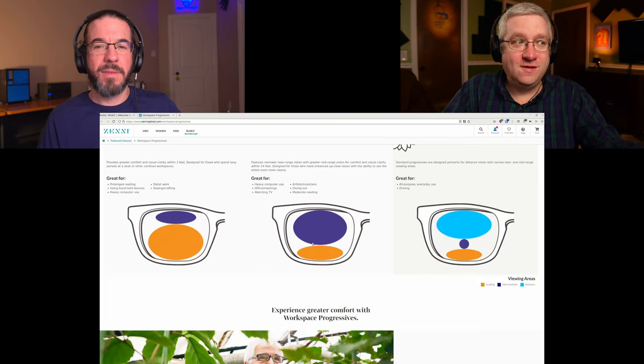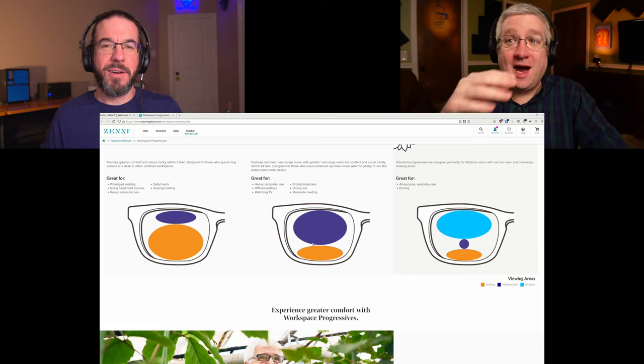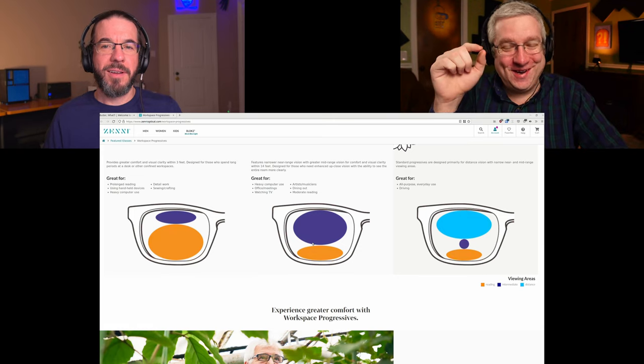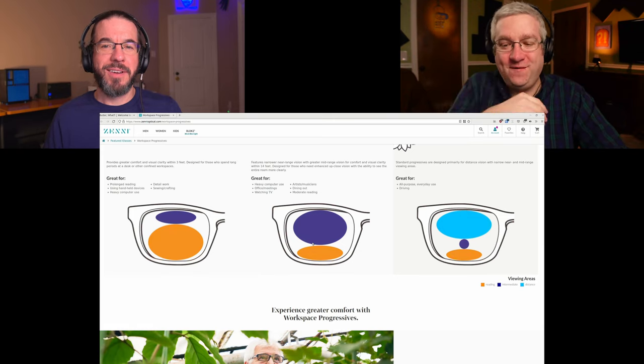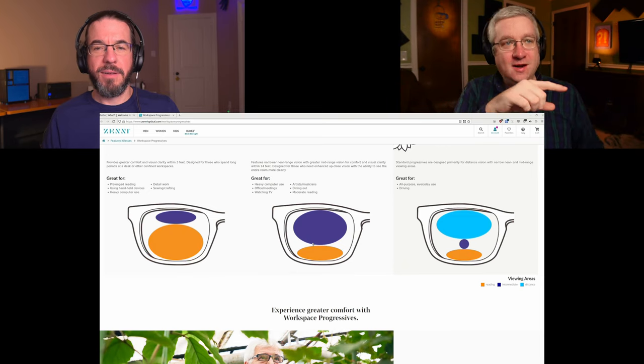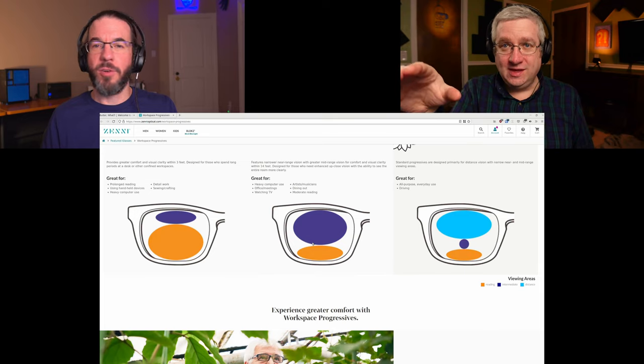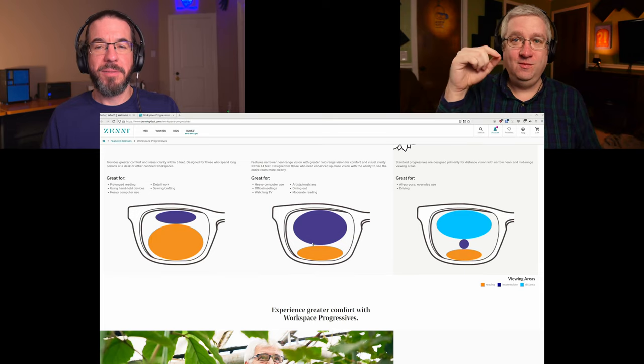And I ordered the first ones. The near ones. And that's what I just put on my face here. I liked them so much, I ordered the other two because I figured I need to learn what to wear, right? The near and the medium don't have distance vision. It's probably not even legal to drive with them. So I knew I needed the third one. I think everybody should do this.